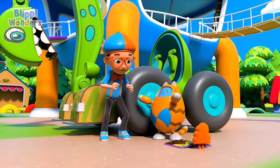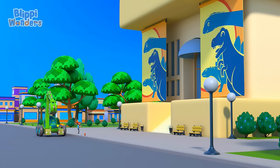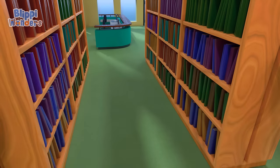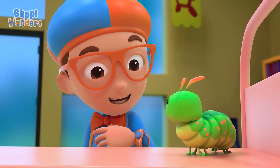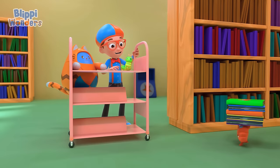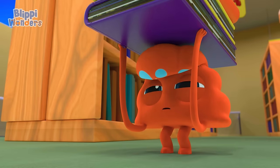Great idea, Babble. The Brontomobile is ready for adventure. All right. Yeah, books. Shh. Sorry. Whoa. Hey, it's me, Blippi, and this is Tabs. Hi, I'm Katie the Caterpillar, here for any of your library needs. And I'm Babble. Oh, my. A whole section of balloon animals? I love books so much.